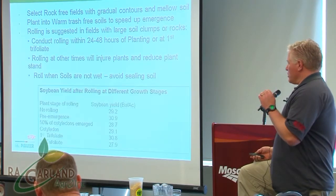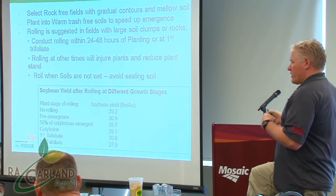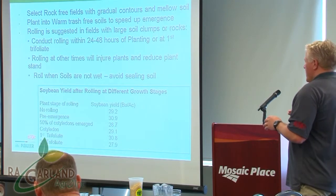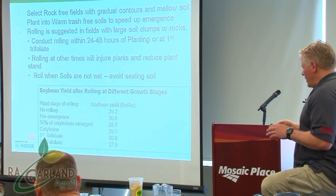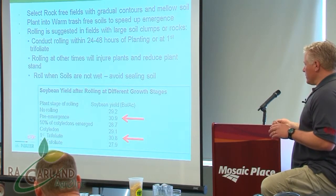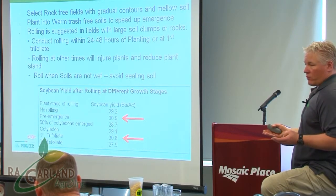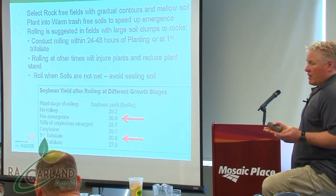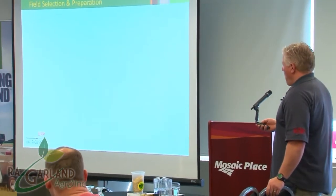Rolling itself, they've done the work in Manitoba, and you've picked your right field, a relatively rock-free field, and we know we can't eliminate all those things. But when you take a look at when you want to roll them, the best success for beans is at 1 or 2 stages. Pre-emergence, which got the best yields, or at the first trifoliate. So you've got a little bit of a window for rolling, but you still basically want to get out and roll them as quick as you can. Okay? So it's just like a pulse. We do a lot of the same similar things.